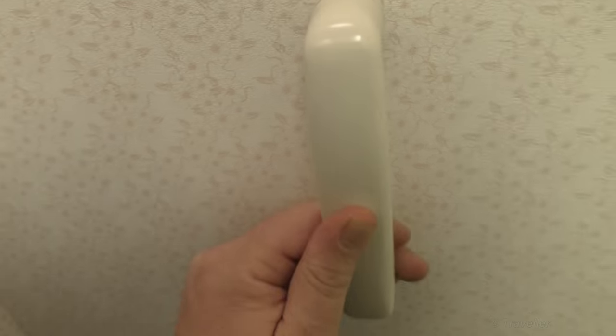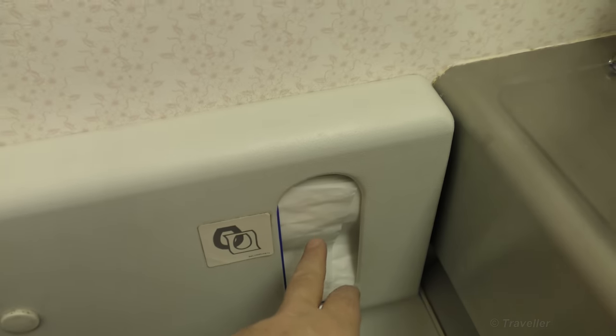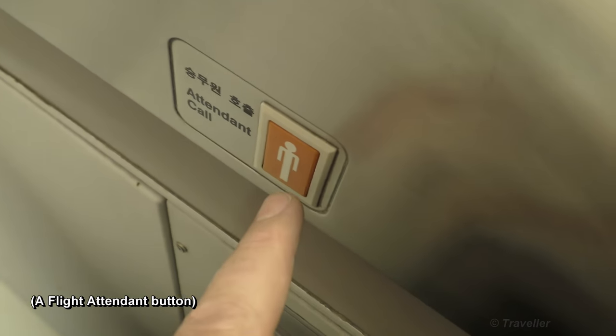There's also a handle to hold on to in case of turbulence. And the flush button is down here. And nice to see toilet seat covers to sit on for hygiene. And this is about the space I have inside the toilet. And I can see we have a stewardess calling button and two rolls of toilet paper. And that concludes the tour of this toilet. I'm going to make my way back to my seat now and we'll have some dinner. See you there.